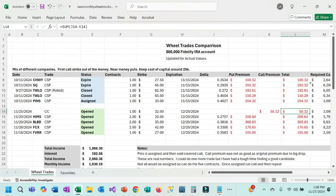And then I opened up new positions in HIMS. I did two contracts. Again, I mentioned in the intro that I only did one, but I did two with HIMS because it was only a $20 stock. I also did Bluebird. Also did two for that one, mainly because I really like Bluebird. They have really good return on investment. If you don't know who they are, they're the yellow school bus company.